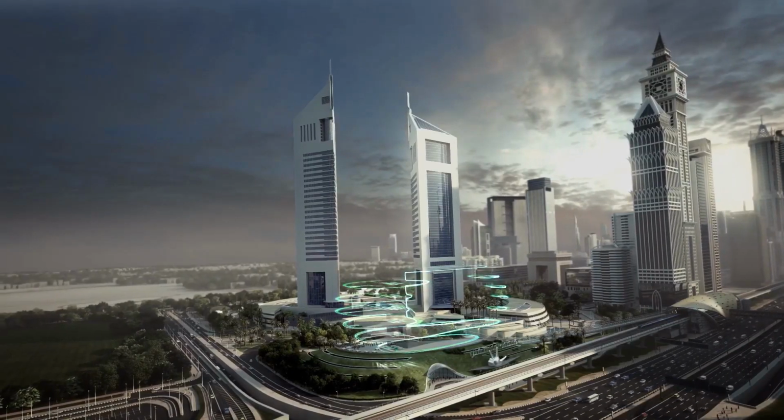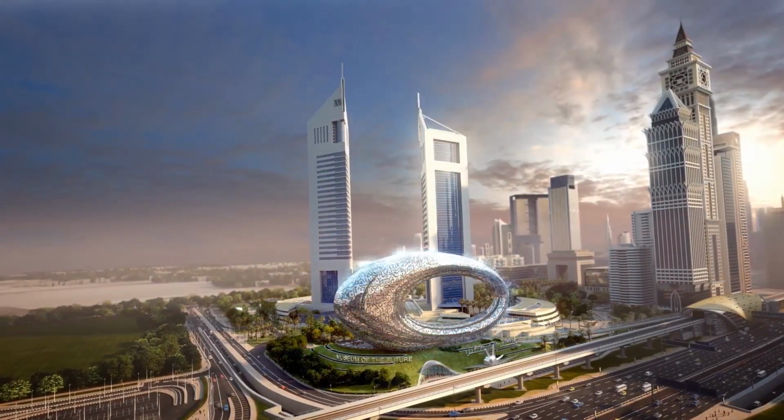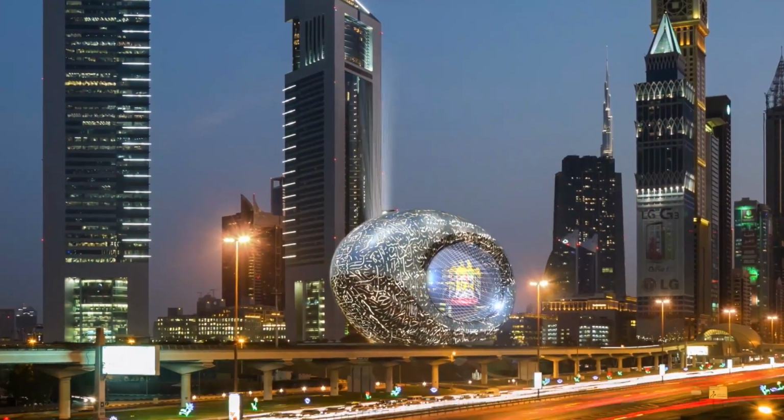As the facade panels are installed, more of the Arabic calligraphy that will grace the 78 meters high museum's outside is revealed. The words are recognized to be poetry penned by Dubai's ruler Sheikh Mohammed bin Rashid Al Maktoum, who is also the UAE's vice president and prime minister. The cursive inscriptions are the museum's windows.